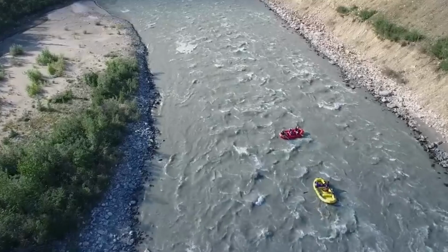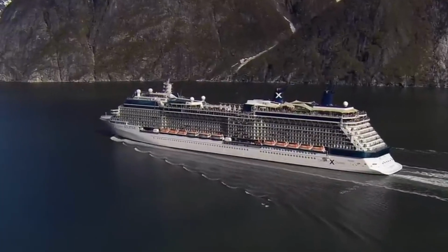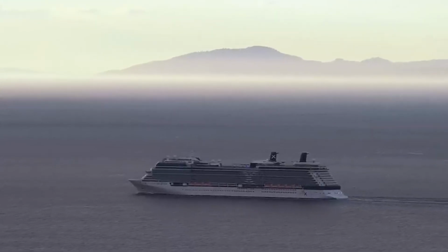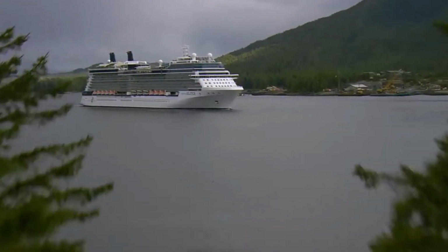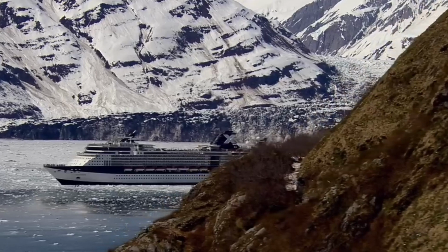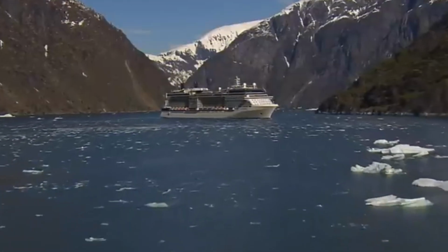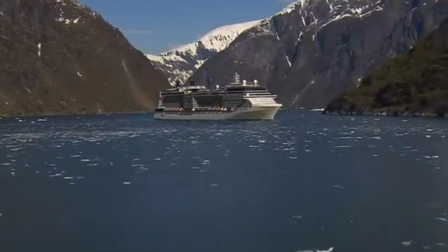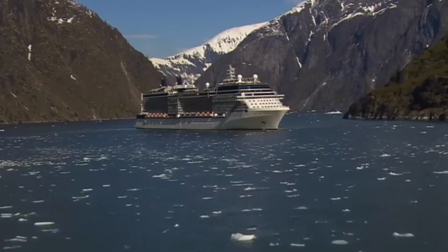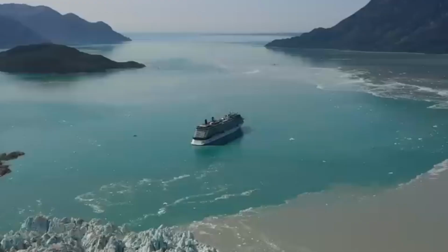If it fits within your budget, I highly recommend getting a balcony or at least an ocean view room for your Alaska cruise. Unlike the Caribbean, where you mostly see water, Alaska offers breathtaking scenery as you sail closer to land. The views, especially when cruising through the Inside Passage or near the glaciers, are remarkable. Having a balcony allows you to enjoy the glaciers from the comfort of your room without having to compete for space on the top deck.